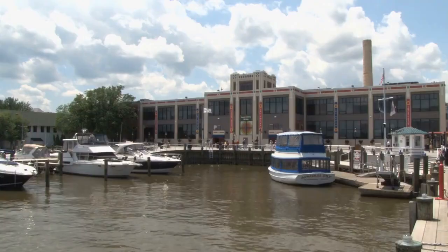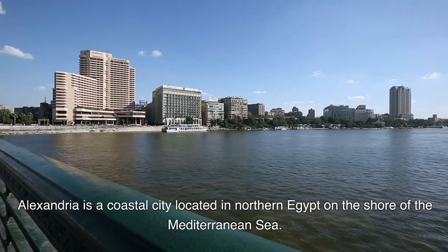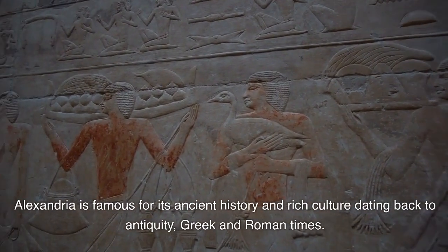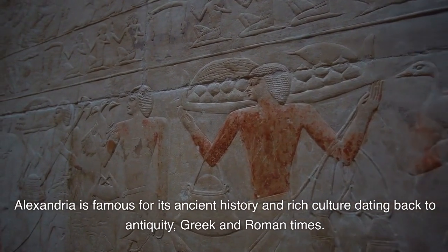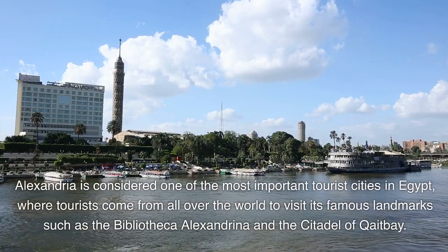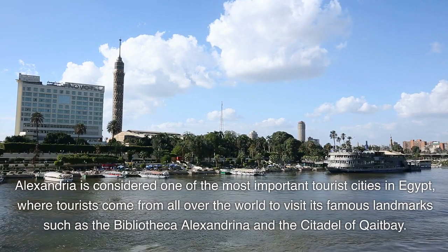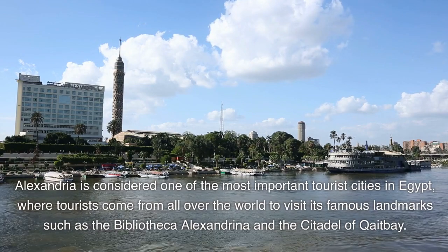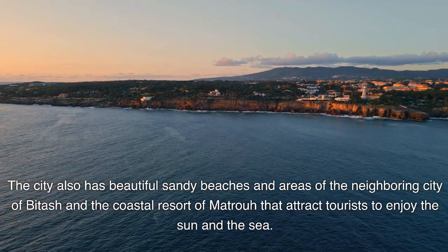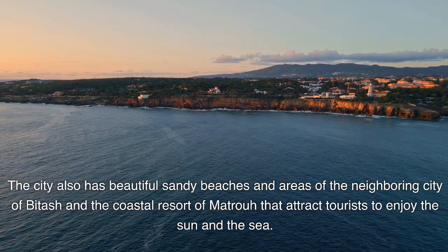Alexandria. Alexandria is a coastal city located in northern Egypt on the shore of the Mediterranean Sea. Alexandria is famous for its ancient history and rich culture dating back to antiquity, Greek and Roman times. Alexandria is considered one of the most important tourist cities in Egypt, where tourists come from all over the world to visit its famous landmarks such as the Bibliotheca Alexandrina and the Citadel of Qaitbay. The city also has beautiful sandy beaches and areas of the neighboring city of Abu Qir and the coastal resort of Matruh that attract tourists to enjoy the sun and the sea.